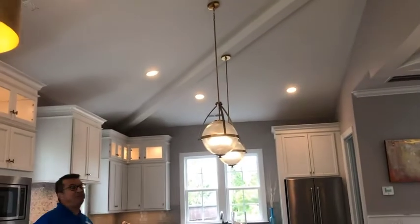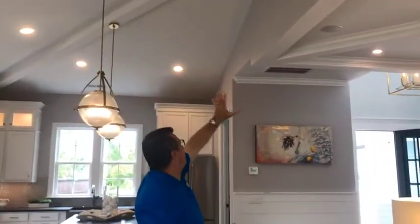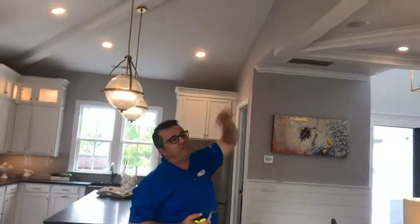And in this house in particular, because the bonus room sits here, this actually has an I-beam that runs from the front of the house to the back, which kind of carries that second floor.